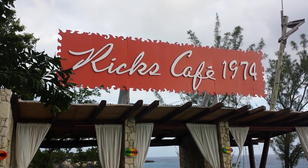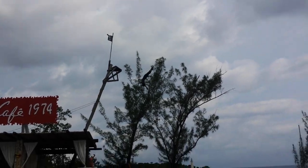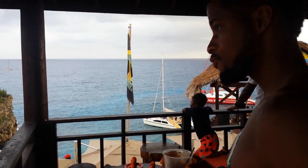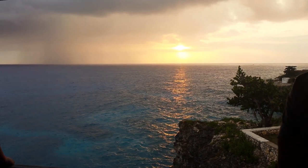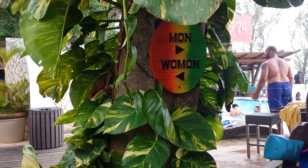Another activity they do offer, but you will have to pay for, is to take the shuttle out to Rick's Cafe. Now, Rick's Cafe is a cliffside bar. They offer cliff jumping, restaurant, drink, and views. Great place to see the sunset. You do have to pay for the shuttle to transport you out there and back. But then once you're there, you would have to pay for dinner and whatever you drink. We went out there, we had already eaten, so we didn't do much but cliff jump.